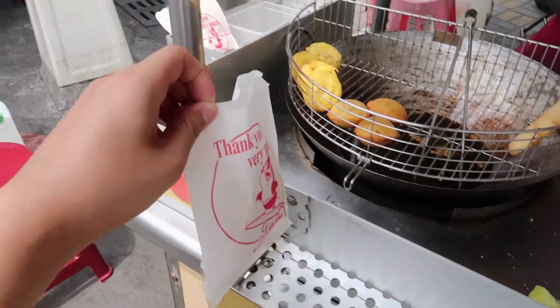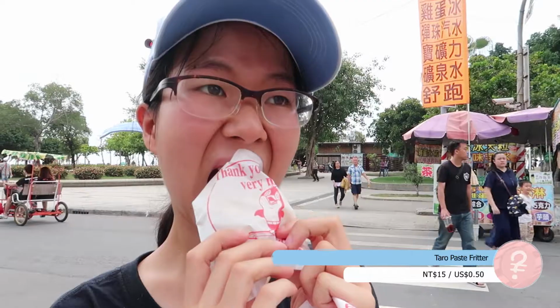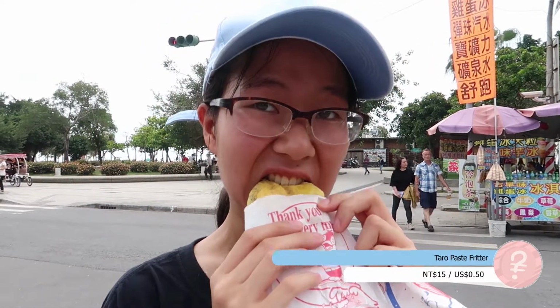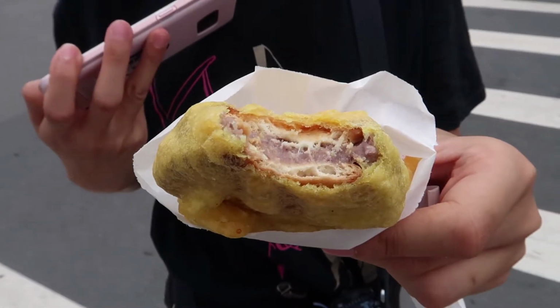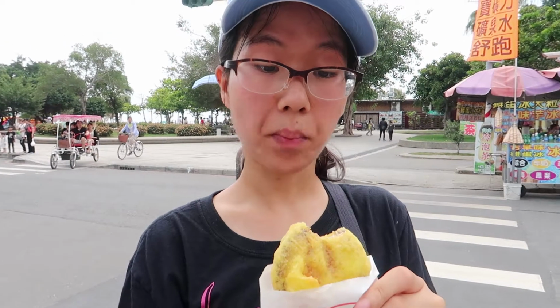We'll just guess what it is when we eat it. It looks like it's bread with a taro paste inside. How's it? A bit carby.